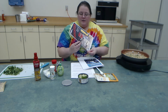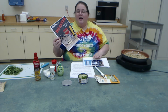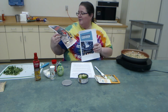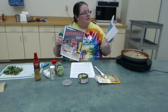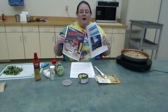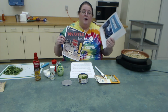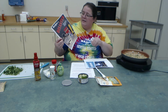But I also found two emergency preparedness cookbooks. Can't say I would adopt all the recipes, but if you need to get some ideas, Google it. Google disaster preparedness recipes. This one is the Houston Emergency Preparedness Cookbook. It's pretty thick. There's a bunch of different recipes in here. It's kind of cool because it talks about the difference between grilling or using stoves to prepare in emergency situations.